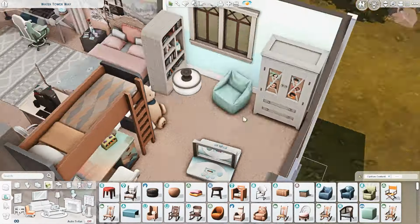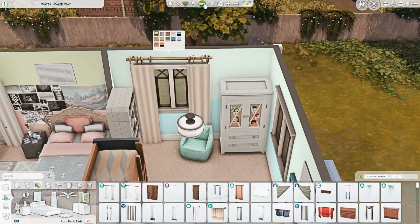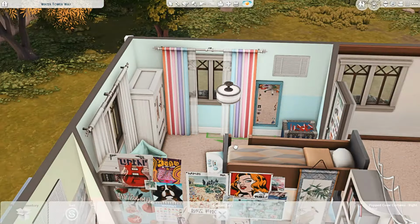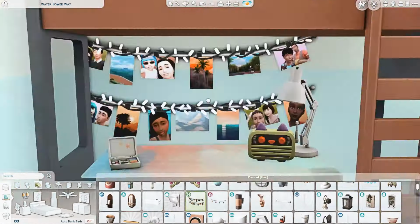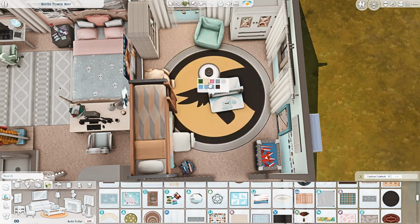And we have now moved on to the kids' bedroom. It's just a very nice, cute, blue and green bedroom. I really like the way the kids' rooms turned out in this build. I actually used wallpapers from the Pastel Pop kit, which I never use for some reason, because I always forget that they come in some more, I don't want to say neutral, but plain swatches. I always forget that they come in those swatches.